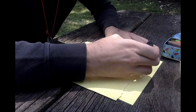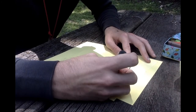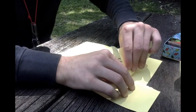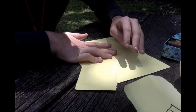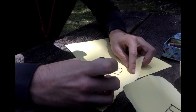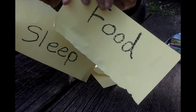The other room we needed was a room for the eggs, so I'll write the word eggs right here. Perfect. And then same thing, I don't have any scissors, so I'm just going to carefully rip and make sure that I don't accidentally rip the words. Perfect. And for the last one, we need a place to sleep. So I'll write the word sleep. S-L-E-E-P. There we go. So now we have all the signs we need as part of our anthill game.